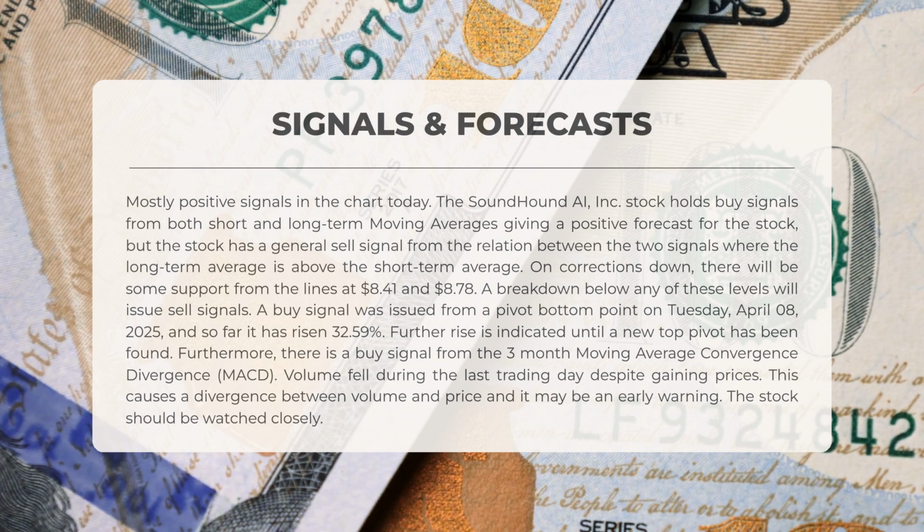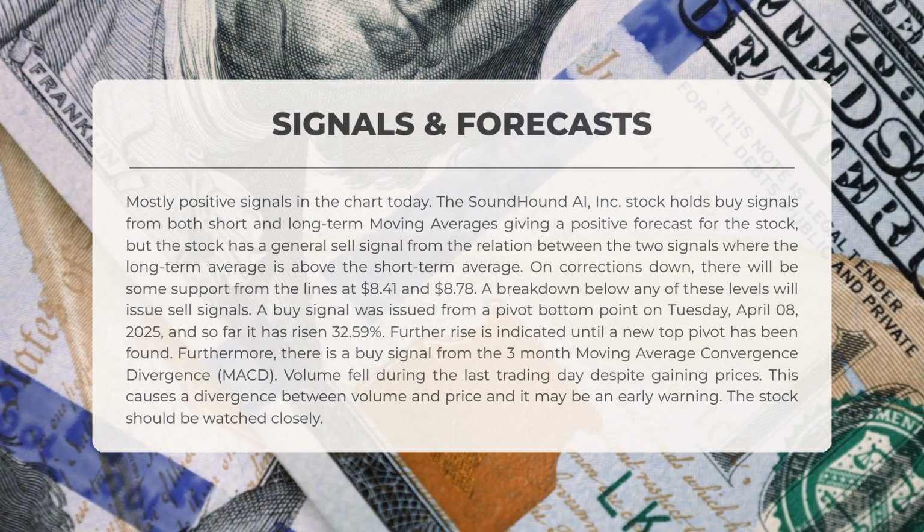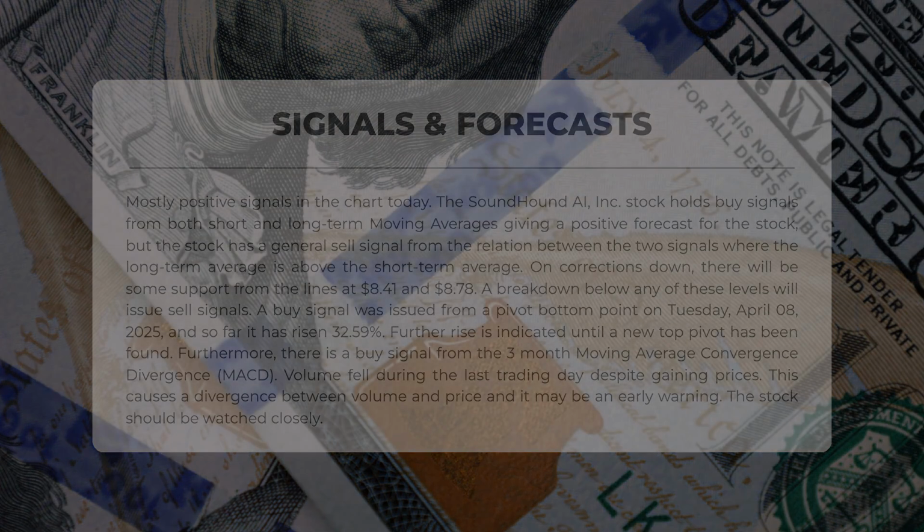A buy signal emerged from a pivot bottom point on Tuesday, the 8th of April, 2025, and thus far, the stock has appreciated by 32.59%. Further increases are expected until a new top pivot is established. Additionally, a buy signal is present from the 3-month Moving Average Convergence Divergence, or MACD. Notably, trading volume decreased during the last trading session despite rising prices, creating a divergence between volume and price, which may serve as an early warning. It is advisable to monitor the stock closely.